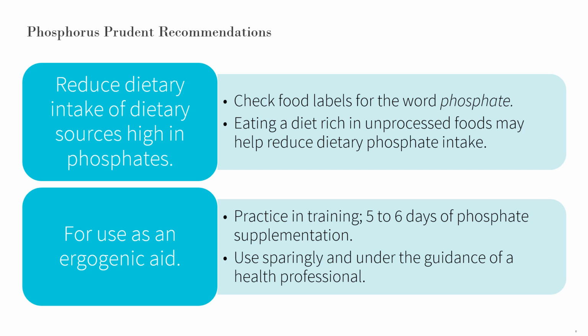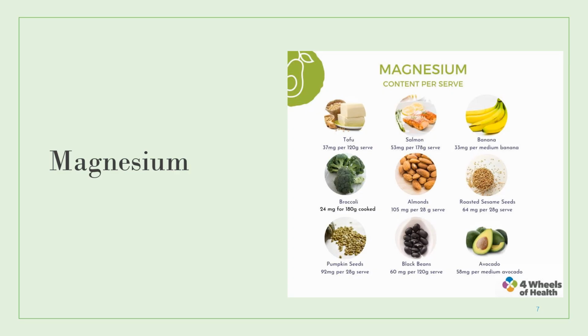For those considering phosphorus supplementation to enhance athletic performance, it's crucial to practice during training. A regimen of 5 to 6 days of phosphate supplementation may be used. However, it should be done sparingly and only under the guidance of a health professional to ensure safety and effectiveness. And next we'll look at magnesium.